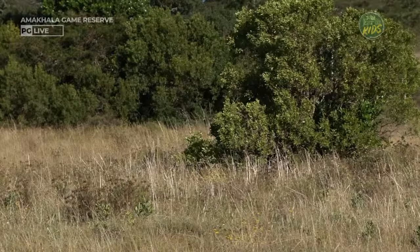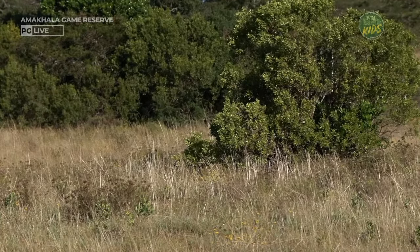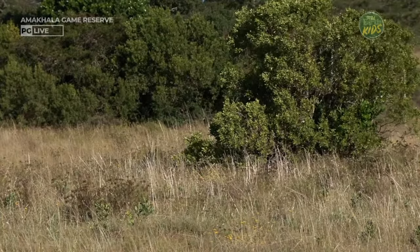But they are covered in spots. Just a little bit smaller, not as easy to see.